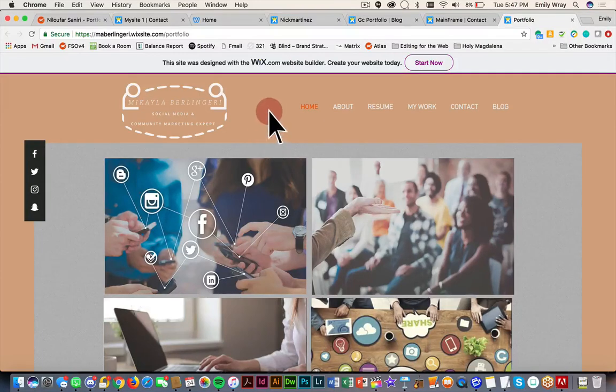And last but not least, we're going to look at Michaela's site. So we've got a small bit of text up here. The text itself is actually smaller than the navigation icons, and I would recommend a reorganization of this logo that allows your name to be bigger and more easily read in this space up here.